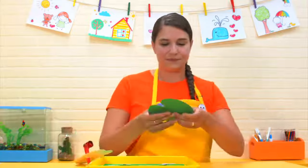Is it red? No, it's green, on the green lily pad. There it goes. Can balance on the water beads. Gabriel likes the red one. Let's find a red one. Here it is. So this one will have to go on the red lily pad.